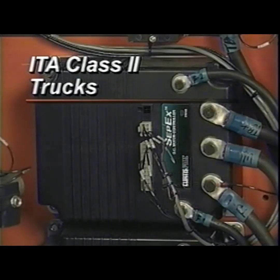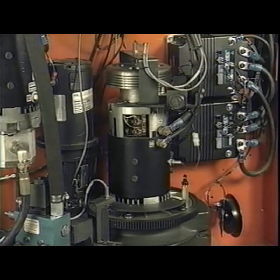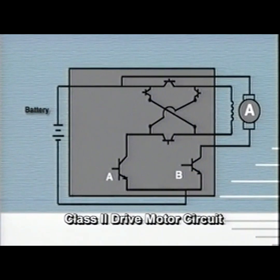The order pickers and reach trucks use control units called traction power amplifiers to control the drive motor operation. This eliminates the need for contactors, but still requires the motor to have brushes. Let's build a simple Class II drive motor circuit. We'll modify the basic drive motor circuit that we first constructed.